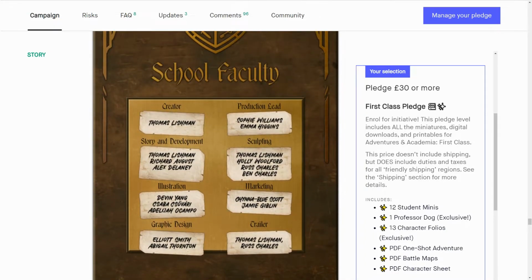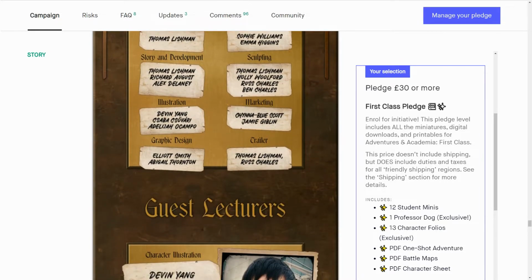So quite a lot of people on this. 4 sculptors, 3 on the story, 3 illustrators, 2 on the graphic design, 1 creator, and 2 production leads. So a lot of people here, obviously marketing and trailer. I don't consider them working on a project, but quite a lot there.